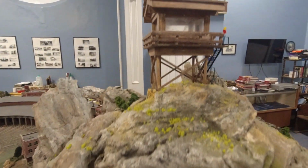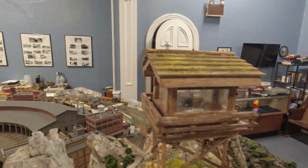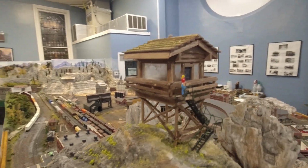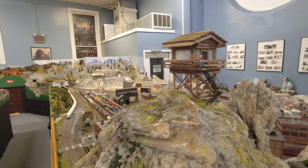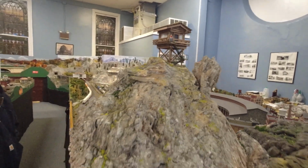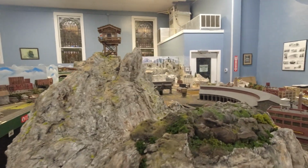There's a little Alpine fire tower. Yeah. You just need a little Ricola guy hanging on. Ricola. Well, you got the Baywatch babe here. Yeah. It's gonna be pretty cold in a couple of days. I mean, once that snow starts rolling in.